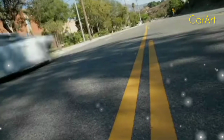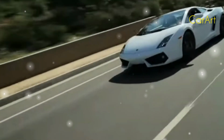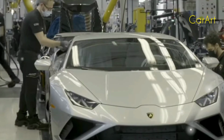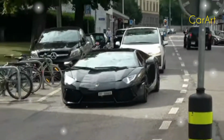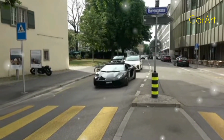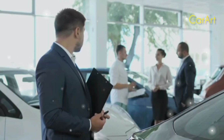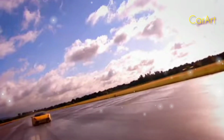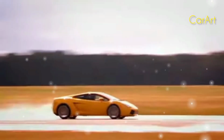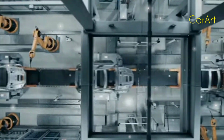Handling is sharper and more agile than in the outgoing Aventador. The Revuelto benefits from a rear-wheel steering system and a torque vectoring system which gives it more stability in corners and makes it easier to nip apexes. When we get a chance to test the Revuelto on our home turf, we'll update this story with more driving impressions and test results.